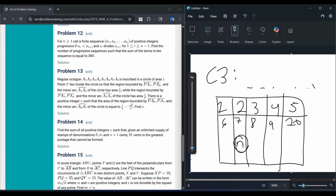n is the smallest formable number which is congruent to 2 mod 5. So n plus 1 is the smallest formable number which is congruent to 3 mod 5. And we established 2n plus 2 is the smallest formable number which is congruent to 1 mod 5. And the problem implies that all multiples of 5 are formable, so we don't need to worry about these. Now, what about the 4 mod 5s? Well, 2n is congruent to 4 mod 5, so 2n is going to be the smallest formable number congruent to 4 mod 5.